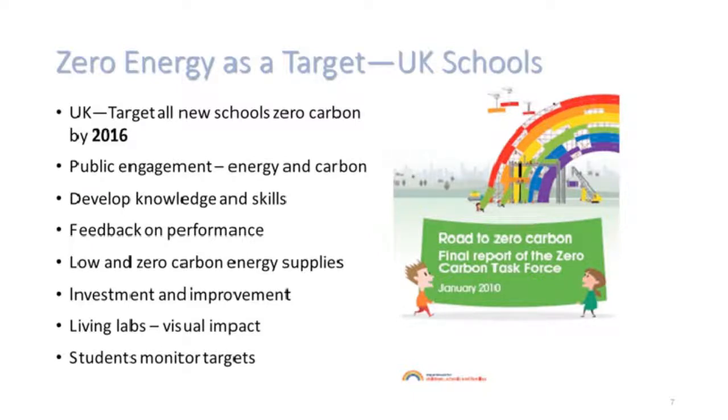Would have been a good idea because schools give you the opportunity for public engagement on energy and carbon. It becomes an awareness exercise. As we develop knowledge and skills, we can gain feedback on the performance of schools and share that with students and their parents. And of course it starts to influence how we have lower carbon energy supplies into industry. And we can look at investments and improvements onto existing buildings, and the schools themselves become living labs.